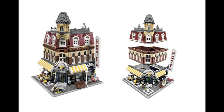Moving along, we're going to take a look at Cafe Corner. So first off, in terms of the exterior, I really love this exterior. It has some great techniques that LEGO really hasn't used in the past. We of course have the roof with the sloped dark red bricks. I really love that. I really love how they have some of the tiles on their sides.